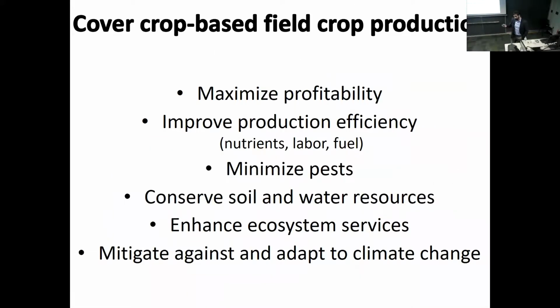What are we trying to do with cover crops, right? Maximize profitability, improve production efficiencies, but there's also these other services that we're trying to provide, and we're trying to do this in the face of climate change and all these other challenges in agriculture, and certainly cover crops, these multifunctional tools, can play a role in mitigating all of these.